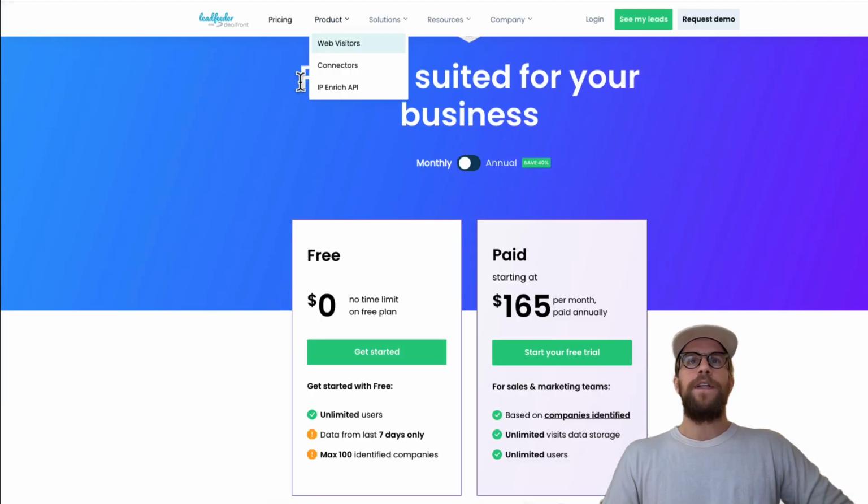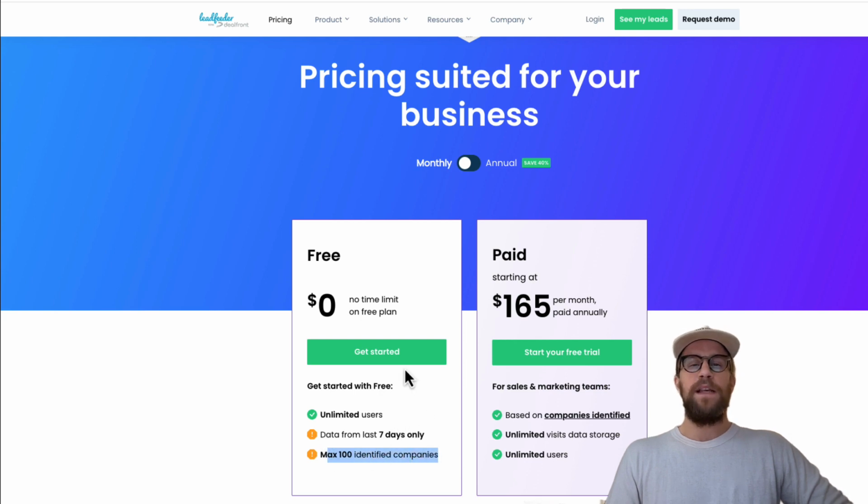And then for Lead Feeder, they have a free version here that only includes data from the last 7 days, and it has a max of 100 identified companies. But also good to just try it out. If you're not familiar or you didn't know this was possible, you can add the Lead Feeder to your website and take a look there.